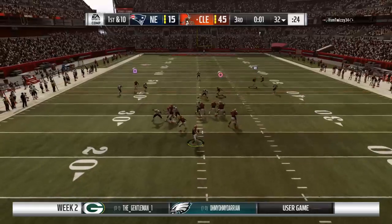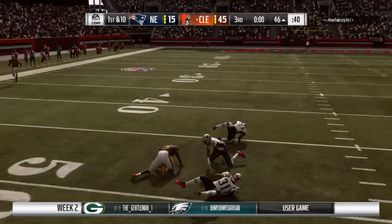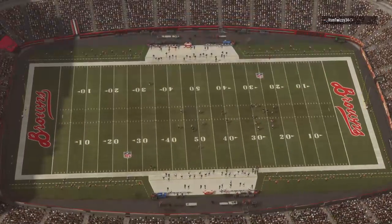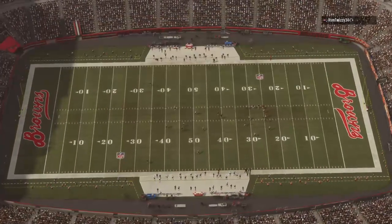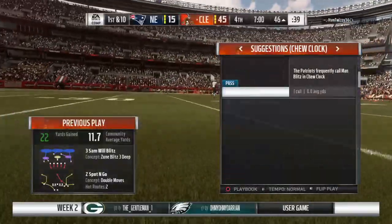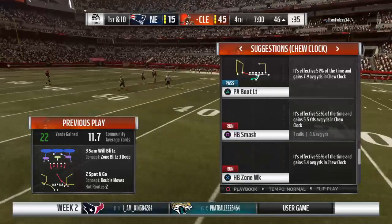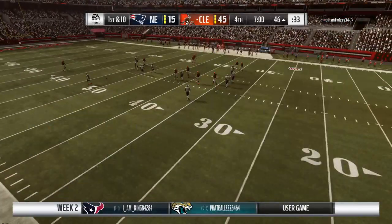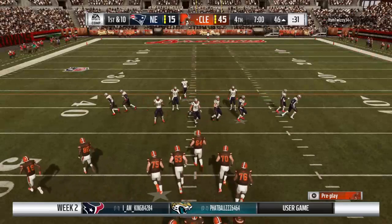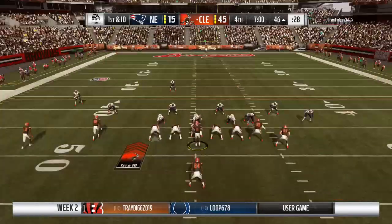Mayfield now looking to throw on 1st down. That is caught by the former Gator Antonio Callaway. And he'll be taken down, but not before they work it across midfield. This quarterback now perfect since the second half started. 7 of 7. It's 1st and 10.